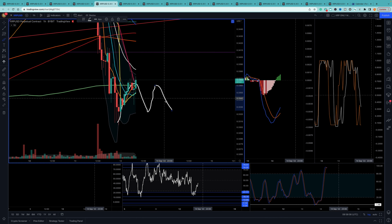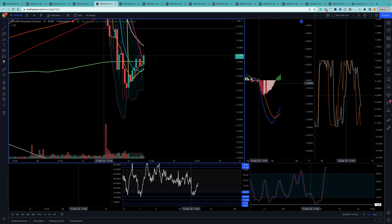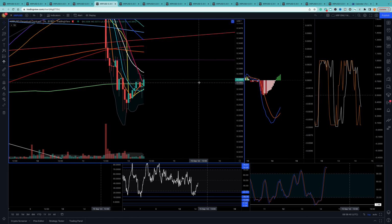As opposed to it comes up, hits this, and then comes down like that, yeah. That would be, I think, a little weaker with regards to the push down. So that's what I'm watching for, yeah.